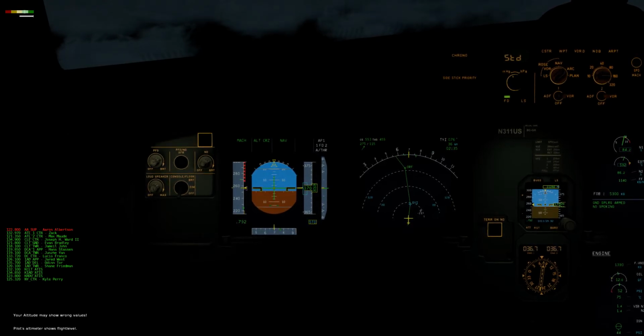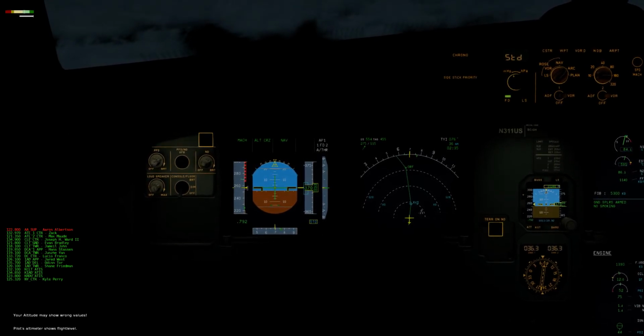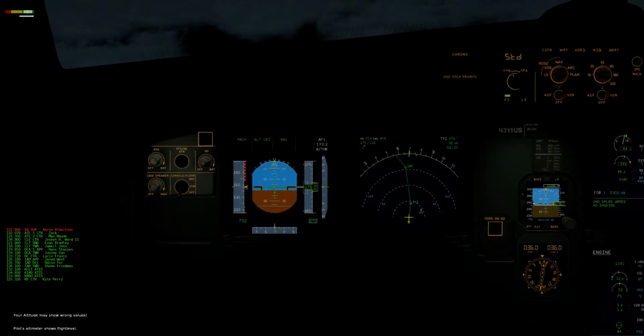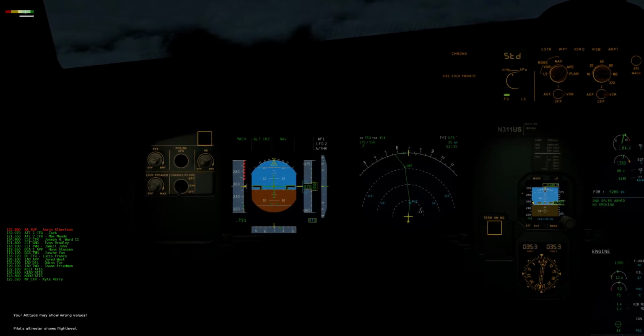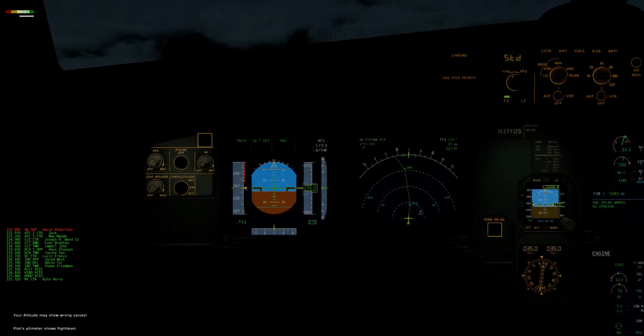That's when you curse them up. RNAV Zulu runway 6. Oh yeah, cuss them up, yeah man. But I didn't cuss them up. Fuck you. Oh god. Like, fuck you, I don't need this job.